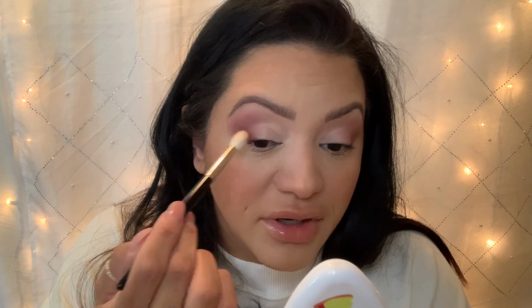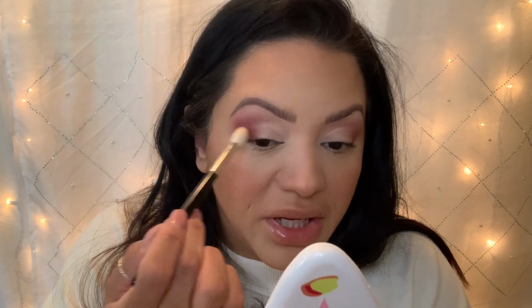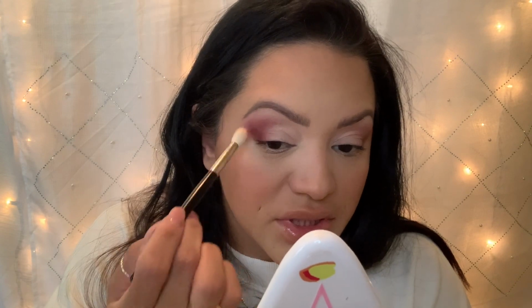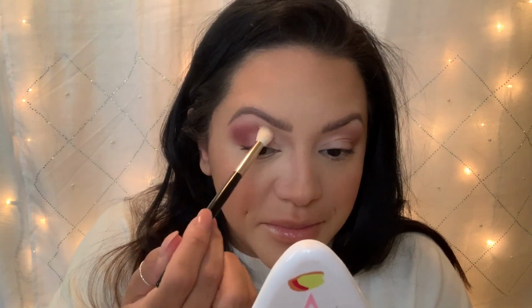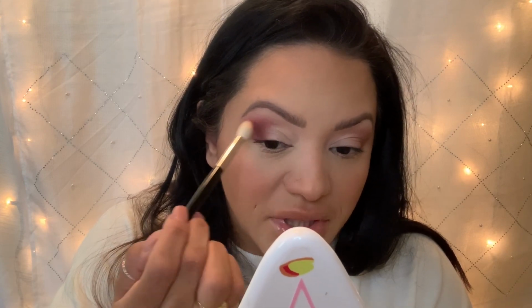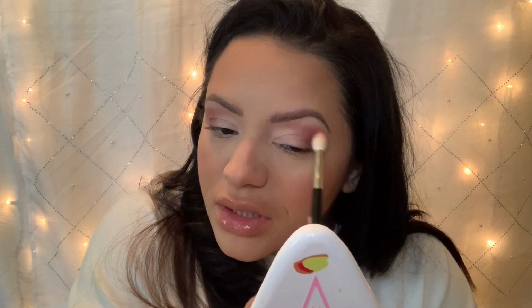We're just literally dipping, because so far the colors in this have been very pigmented, and I don't want to overpower my whole face. Okay, so I took it over, and I barely touched it. Which is okay. I like this color. It looks so pretty.